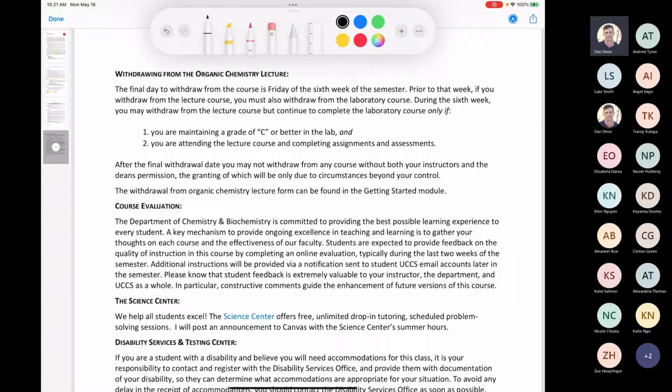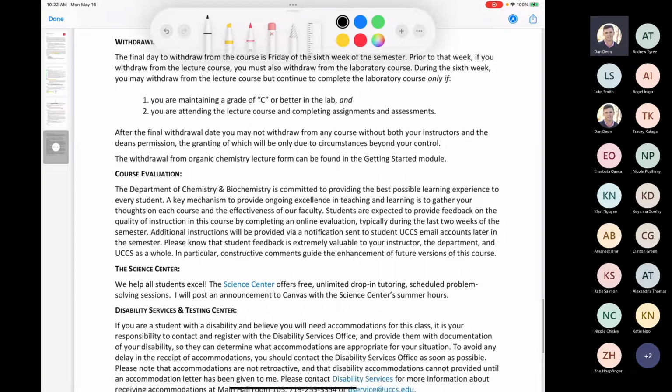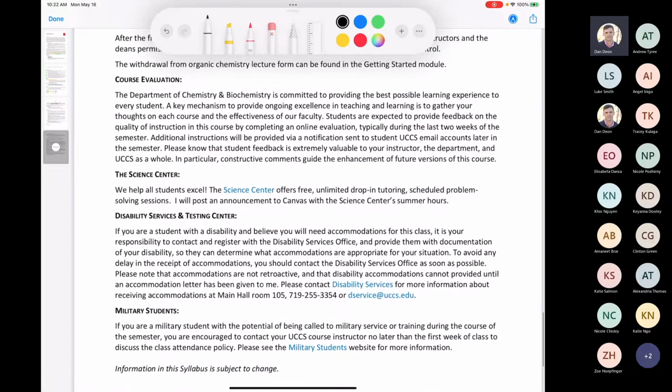Okay, if you send me a form, say, sign this, I want to get a W, class is over in 3 days, I'd like to have a W, I will not sign it. Okay, so you can go to the dean, and if the dean should decide to sign it, fine, but I won't do it. So again, the withdrawal date is very clearly laid out.